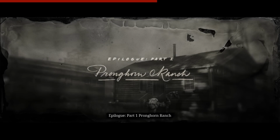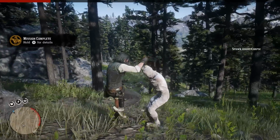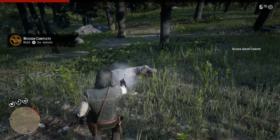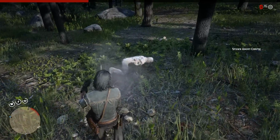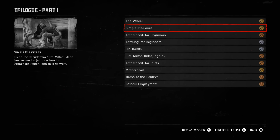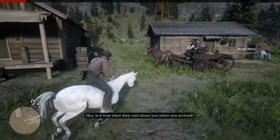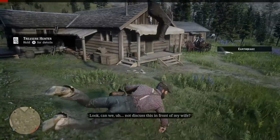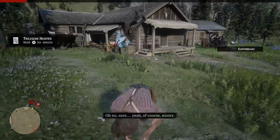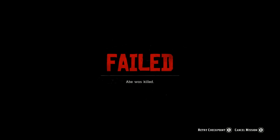Epilogue Part 1. Pronghorn Ranch. Steady on, who's this dickhead? Now I'm gonna punch you. What could possibly be worse with a chaos mod than the action of merely tossing off a cow? Not at all. I have a horse, dickhead. A fucker killed him. Look, can we not discuss this? Look at the state of it. Abe was killed. I can't believe that's even a fail message at this point. How has the game considered this?